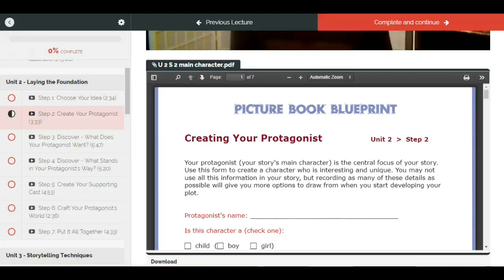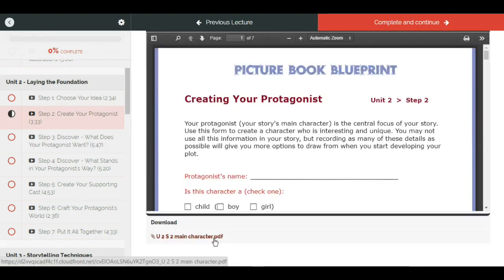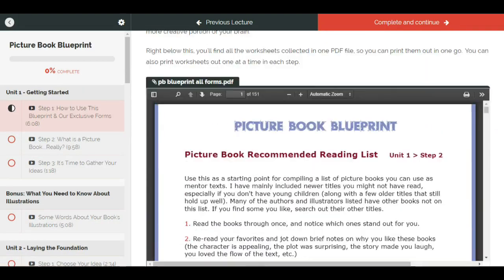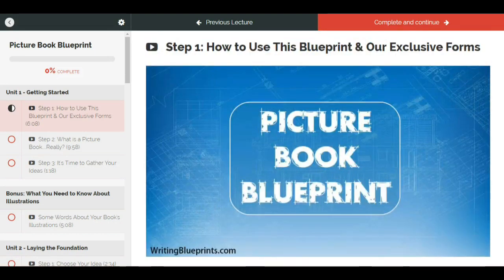Now, because you need to write out your answers on the PDFs, you need to print them out. And here, the printer icon is very clear at the top of each PDF. You just click on that and you can print it out. If you would rather download the PDF and then print it out, you can do that here. And we give you yet another option. If you would rather print out all the PDF forms at the very beginning of the blueprint, have them all in hand at once, and this is a really good option if you want to punch holes in all the PDFs and put them in a 3-ring binder, so you have like a workbook that you're going through step by step, you can do that here.